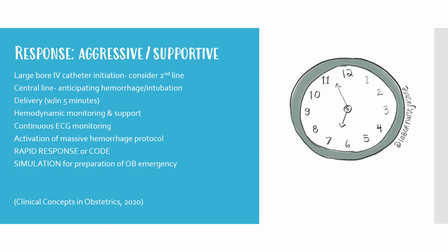Hemodynamic monitoring and support will be needed, so vasopressors and IV fluids. We're going to plan for continuous ECG monitoring, activation of the massive hemorrhage protocol, our rapid response and codes. And really the best way to prepare for an amniotic fluid situation is to practice with simulation of any OB emergency.